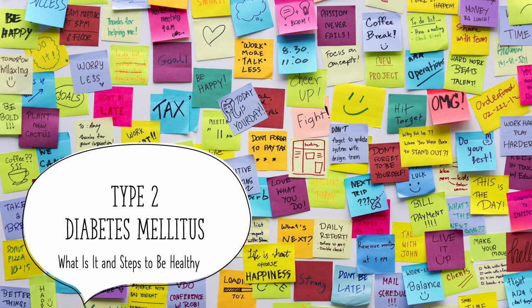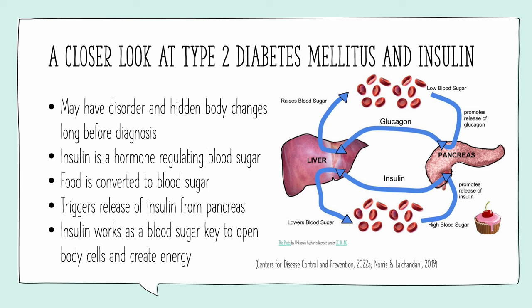Type 2 diabetes mellitus. What is it and steps to be healthy? Type 2 diabetes mellitus is one of four metabolic disorders noted for high levels of sugar, glucose in the blood. It involves carbohydrates, fat, and protein metabolism. Metabolism is a transformative action in which energy is provided for needed body processes and activities.